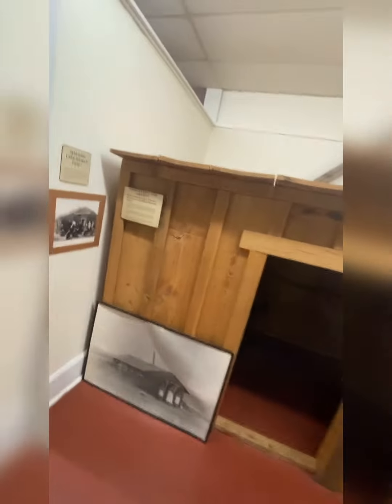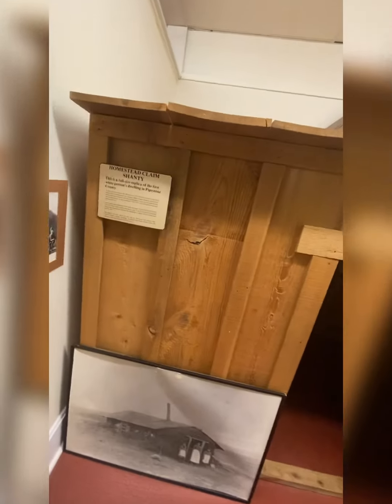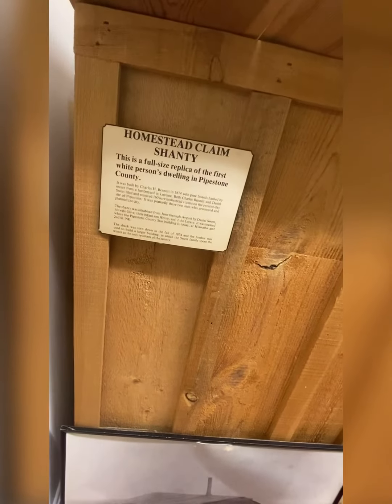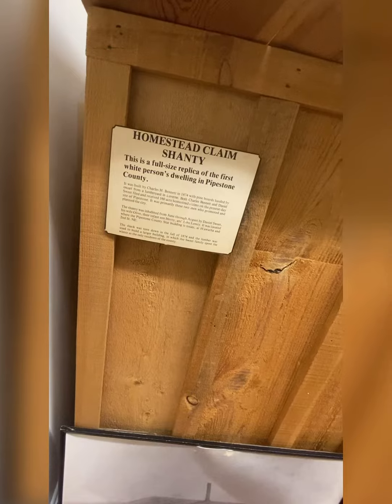This is the first house that was ever made. It's a replica homestead claim shanty. This is a full-size replica of the first white person's dwelling in Pipestone County from 1874. A little wood stove in there, right? They had to be short. It's easier to block a little door than a big door. Look at that. It's so cute, it's adorable. You might need to stay warm there.